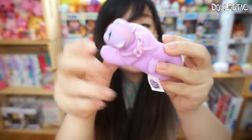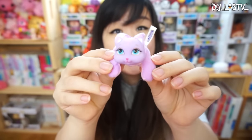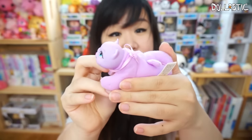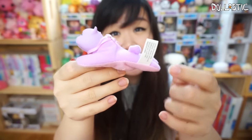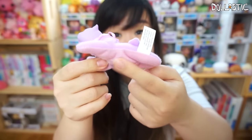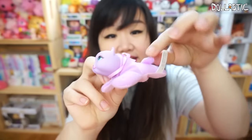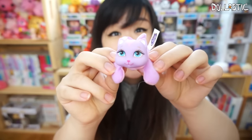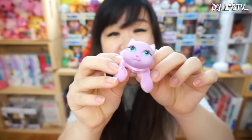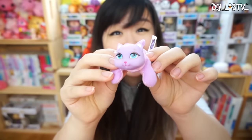So here is the kitty that I got, which was visible. As you can see, she is really, really pretty lilac purple, and she actually has a two-toned body. I don't know if you guys can actually see, but the top is lilac purple and the bottom is light pink. She comes with a pink ribbon around her neck and her tiny tail right here, and she just looks super kind. Isn't she adorable? She has this triangle pattern on her forehead, which is really cute as well.